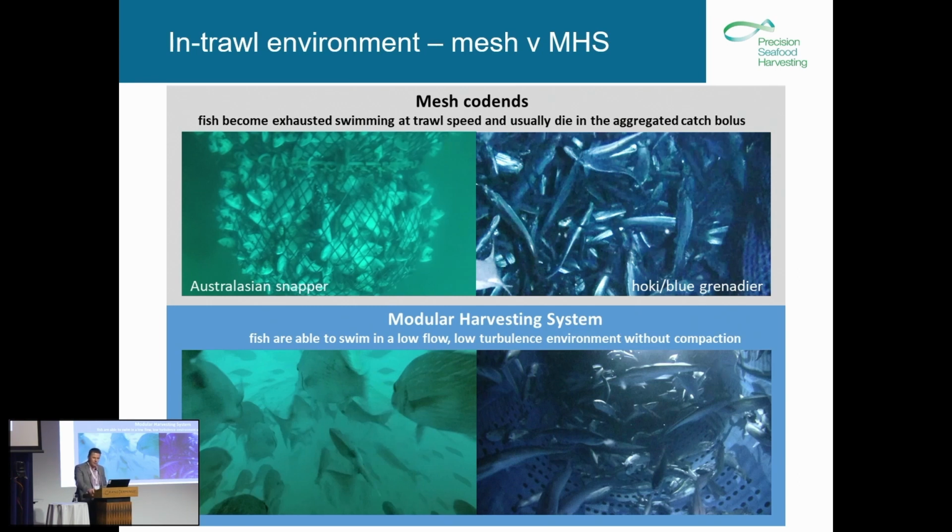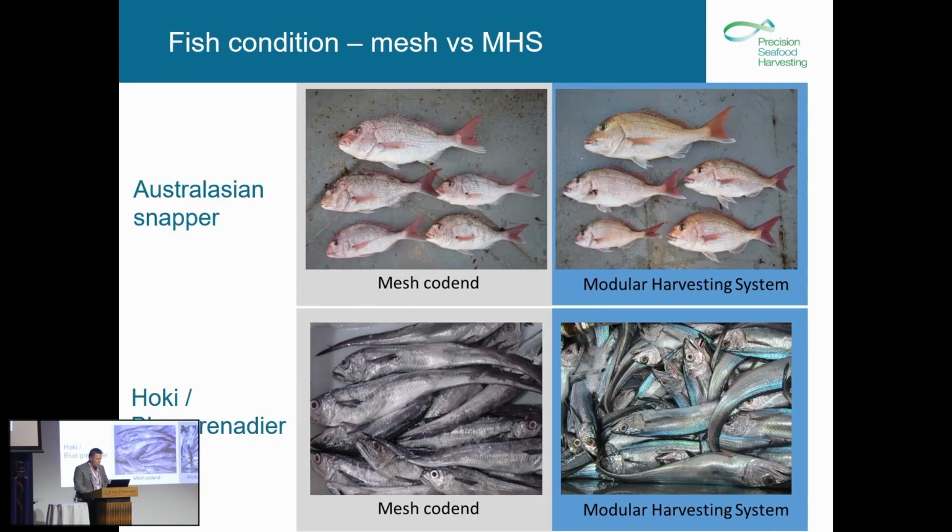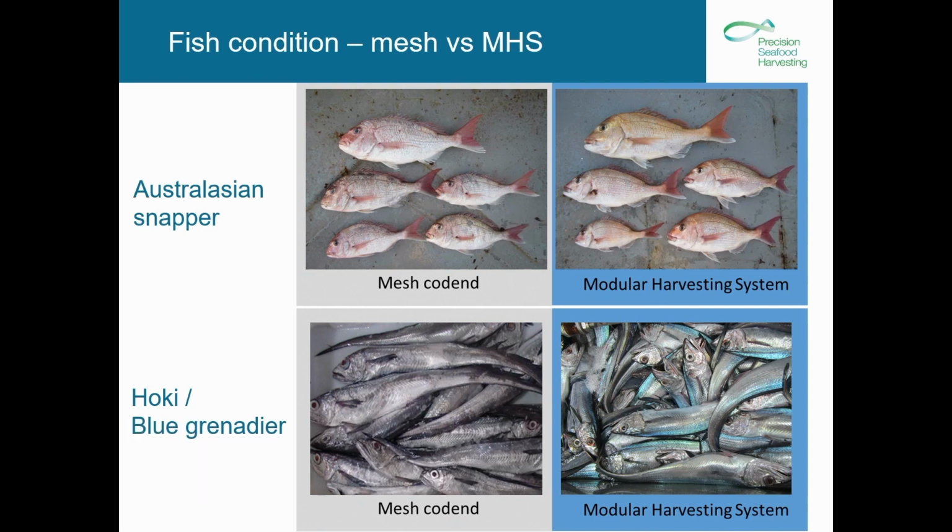A little bit harder to see within the hoki trawl. Hoki tend to school in a bit of a rolling ball, but you can see still there the fish are able to move around and less compaction. What does that do in terms of the quality of the fish? I think the pictures show it all really, but on the left-hand side you can see from a mesh cod end versus on the right the modular harvesting system. You can see the colour, the difference in terms of scale loss, fin damage, and just the whole change in terms of the environment for that fish, and therefore the quality that comes through as a consequence of how that fish is treated within the environment.